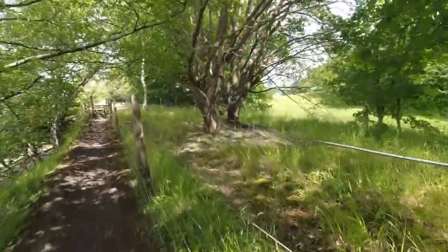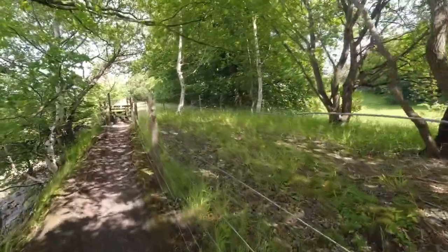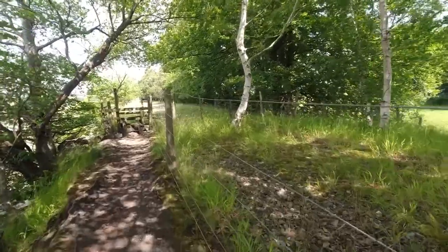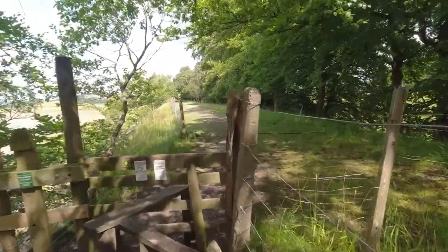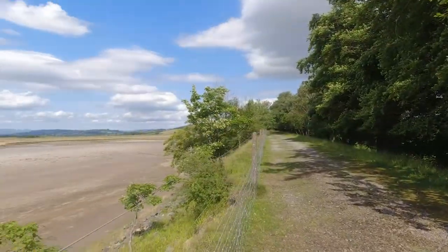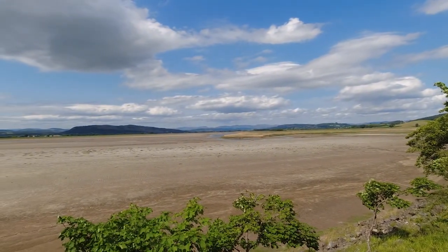We're going to cross over onto a stile, which would then take us bang onto the track again. And then it would have crossed over the River Bela a little bit further down here. It's nice, isn't it?